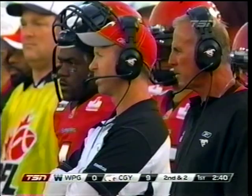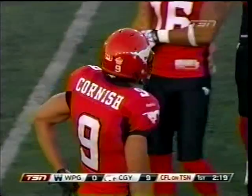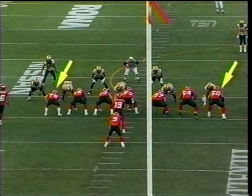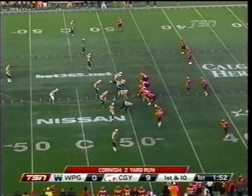Stampeders are second in the CFL in first down production. Only the BC Lions have generated more first downs this season. Here's Cornish, and he should have the first down. Cornish gets up a little agitated. And this is another example of what Dave Dickinson is doing to mix things up with tight end formation like this, bringing in some extra blocking. Short yardage for John Cornish, but he'll do that whether it's second down or first down on a rundown. Change up formations, different looks, different play calls as this offense continues to evolve. Cornish does get the first down.